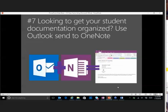All right, the next class hack, number 7: are you looking to get your student documentation organized? Well, there's a great way that you can do that, and I typically do that via Outlook and OneNote working together. When you use Outlook alongside OneNote, you just get a more robust experience.